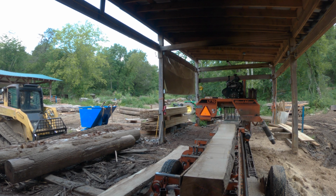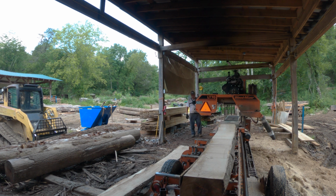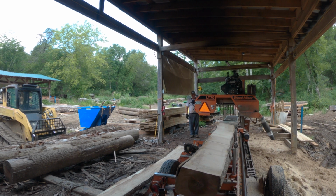Hi, my name is Roy Haney, and you're at Haney Family Sawmill, Liberty, Tennessee. Now that's Middle Tennessee, basically halfway between Lebanon and Smithville.